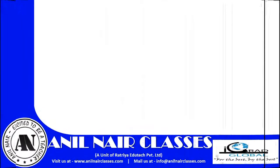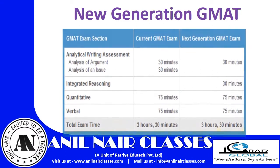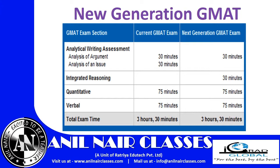Now that we have understood the old pattern of GMAT, which comprises the verbal and the analytical section and the quantitative section, let's look at how the GMAT has changed since September 2012. There have been slight changes in the pattern. The analytical writing section, which consisted of 2 essays, now consists of one essay, which is called the argument essay, for 30 minutes with a score of 0 to 6.